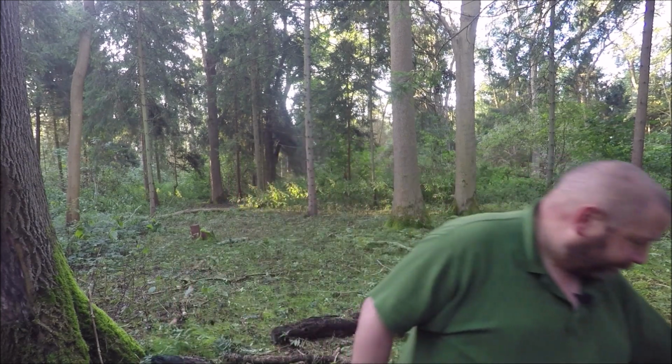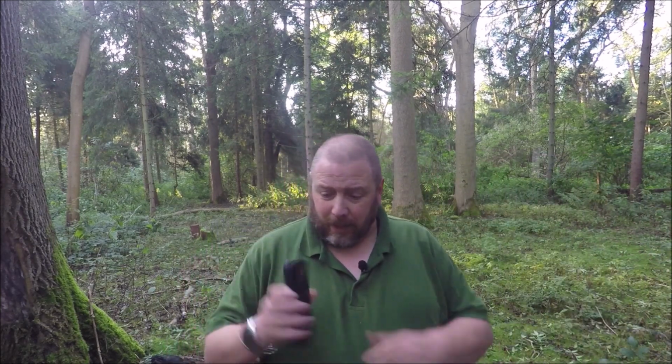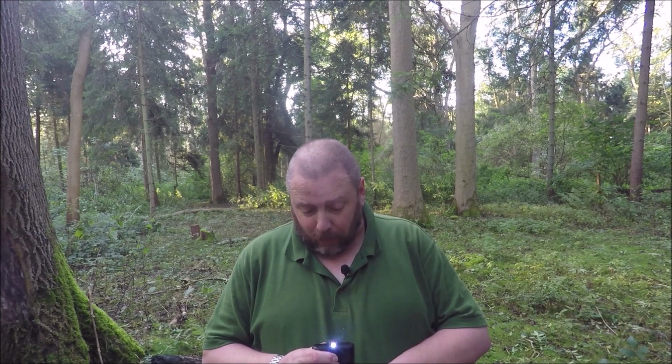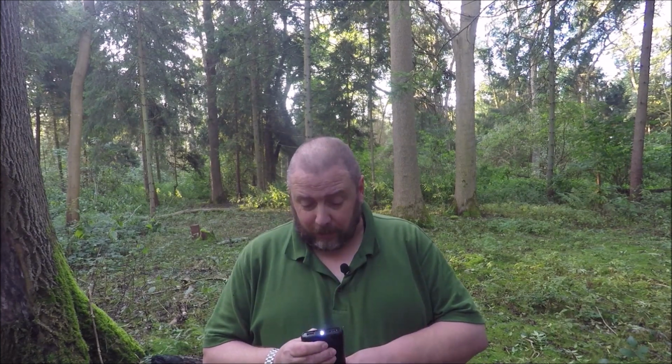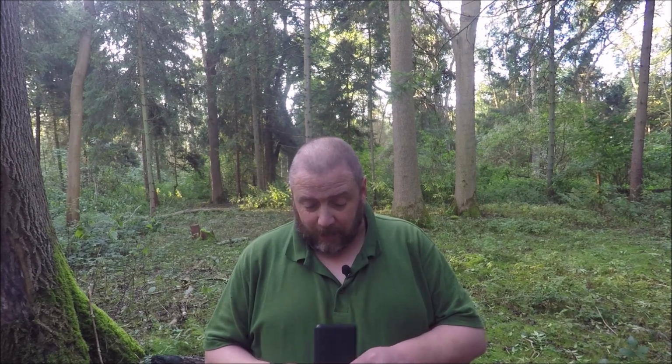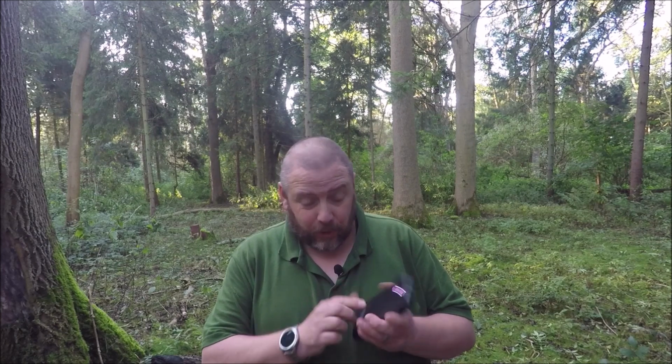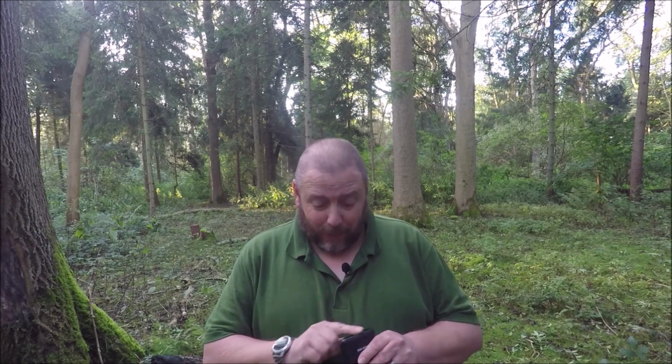Now there's another thing that I use very frequently, and that's this power bank. It's been knocked around, it's been bashed up, it still works. It's got two USB ports. It's got a little LED light at the end. It's got a little indicator there so you can see how much power you've used. It's 20,000 milliamp hours, which is a big one. Again, that was a gift from my daughter, I think for Christmas.